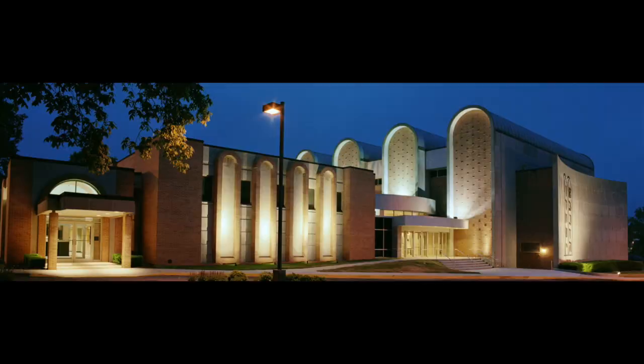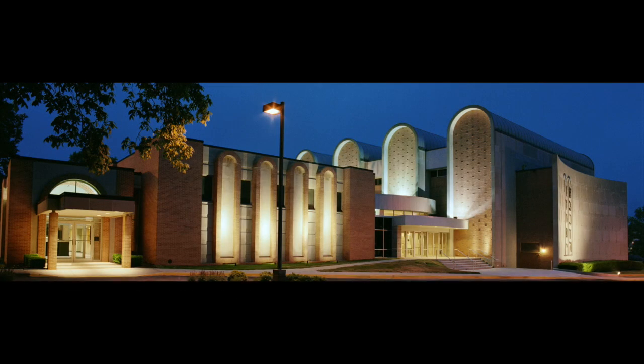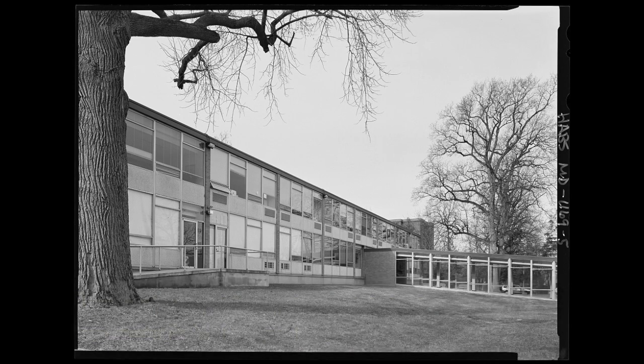All right, we don't have too much time, so we're going to jump ahead to our next one, Temple Oheb Shalom. It is the only synagogue designed by the noted modernist architect Walter Gropius. The front facade with its 4 large vaults really is a signature modernist piece. Gropius called them, quote, a combination of the turbine with the torch. I guess we can see that. Along with the synagogue, Gropius designed a school, connecting it to the synagogue with a wonderfully sleek glass connector.